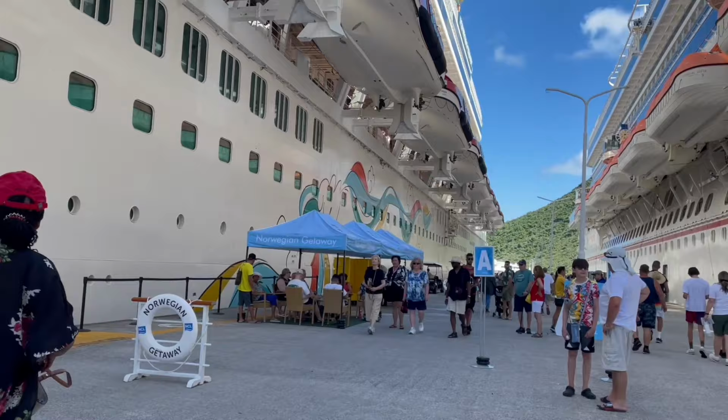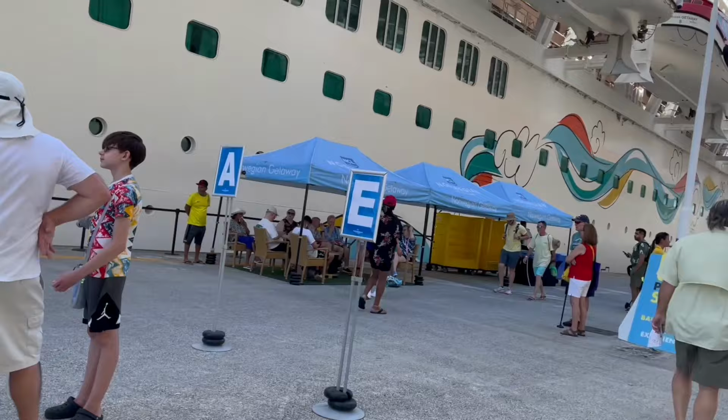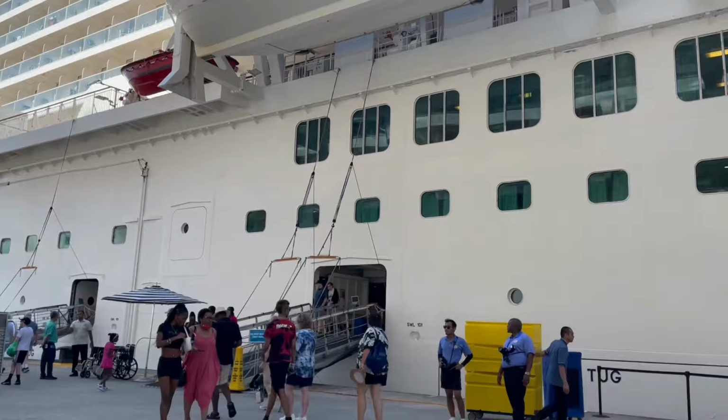So I'm getting off. The mountains are in front of me. The ocean is behind me. I'm going to go for a walk through St. Maarten. Here in St. Maarten, I decided to go to the beach. So there was a beach.